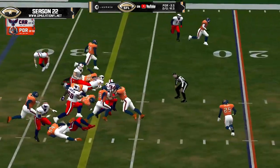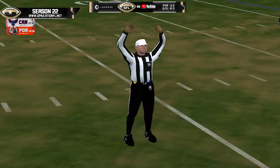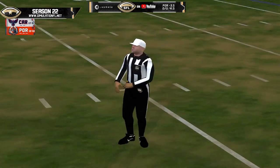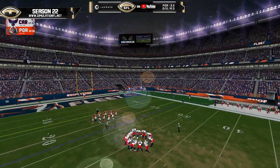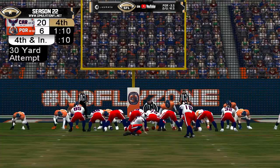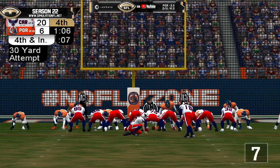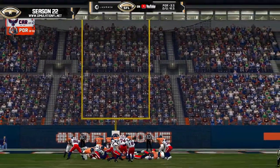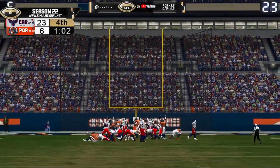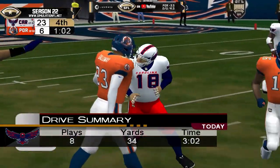The handoff again to McBride, running tough, will not go down. There's the first, and right here you will see, of course, Portland using their timeouts, and we're going to see Carolina continue probably to keep it on the ground. They just want the points. Malone Brown to attempt a 30-yarder. The snap and the hold is good, and right down the middle. So Carolina extends their lead to 23-6.